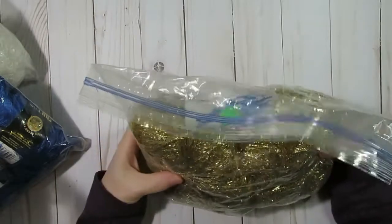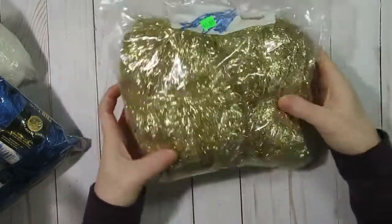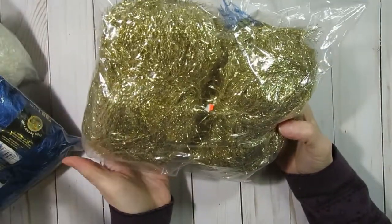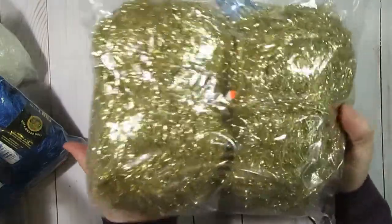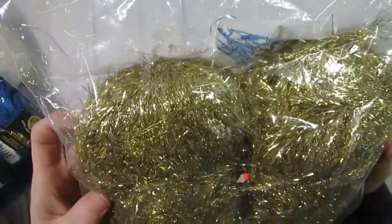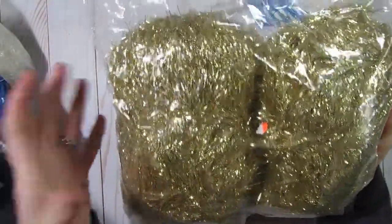And then this one I was excited about. They had it for $1.80, so I don't know why they put that one if it's a little bit different than the other ones. But again, I got it half off. This one was the gold. And I had a little bit of this before that I used in some Christmas projects, and I didn't have any more left. So I was happy to find a set of these at the thrift store.